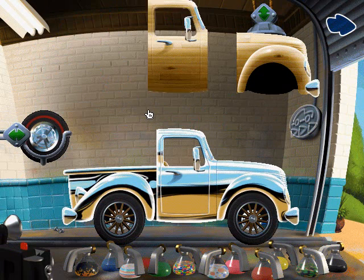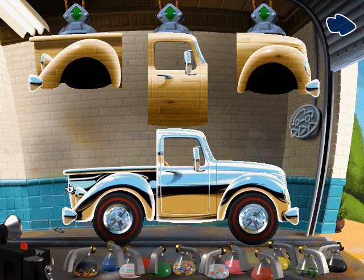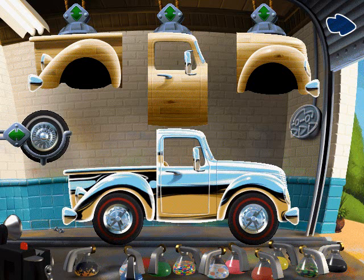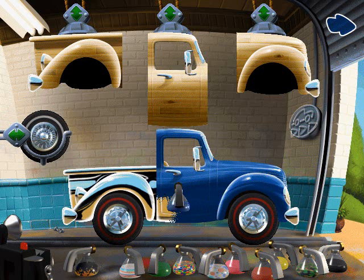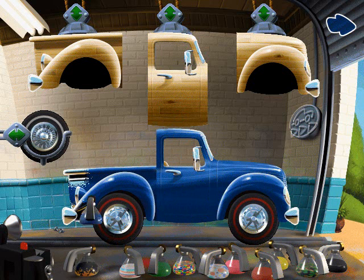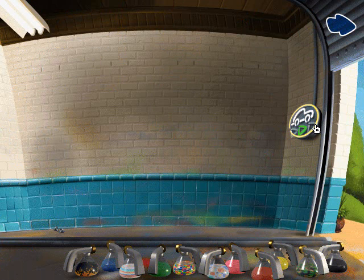That's different. Looks like a 1960s Ford truck, or it could be a classic version of a Ford F-150. Let's give this a blue paint job. Would you look at that? Let's take this one out. Wow, you're like an undiscovered genius. Well, I'm a regular Picasso.